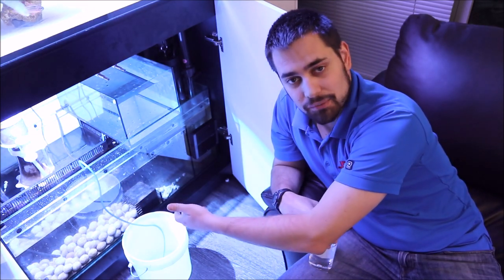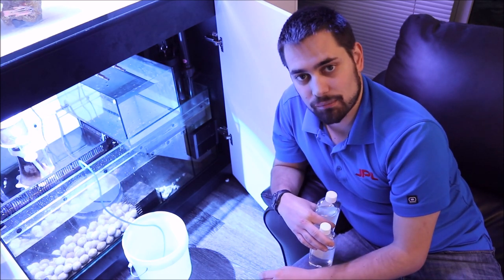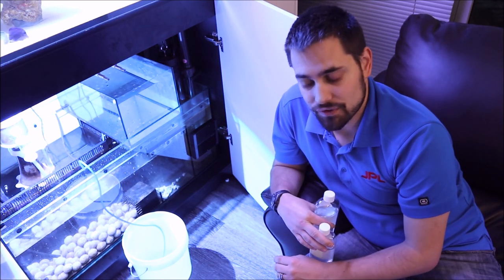And so what I'm going to do is I'm going to acclimate them to my tank. Then I'm going to put them in my tank. I've removed all my filter socks. I'm going to turn off my skimmer, anything but the return, so hopefully I have the best chances of these guys establishing themselves in my aquarium.